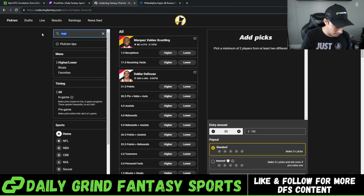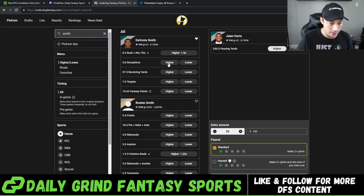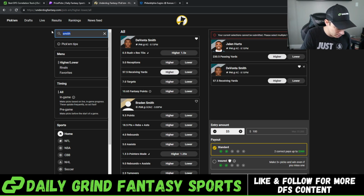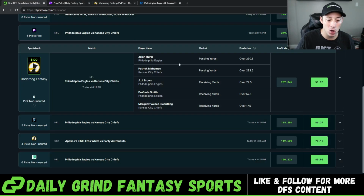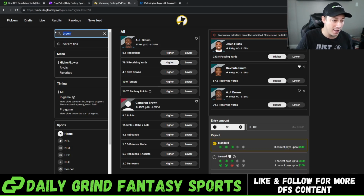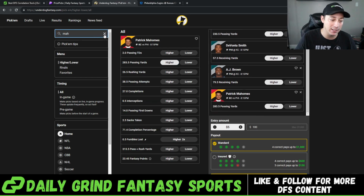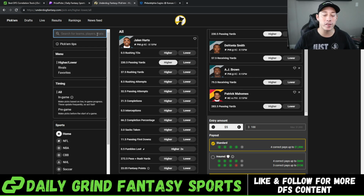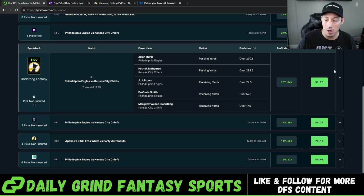So we'll add in Hurts, over 230. We'll add in Smith and A.J. Brown to go over their receiving yards. And then on the flip side, Patrick Mahomes to go over 283.5. And if he's going over 283.5 pass yards, it's likely his receivers are going to go over their receiving yards. And in this case, we just need Valdes-Scantling to go over 17.5 receiving yards for this slip here on Underdog.